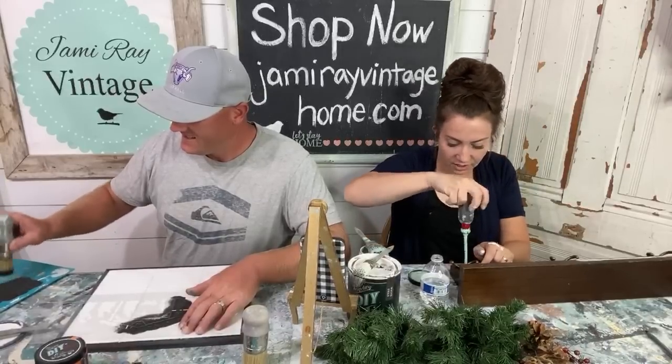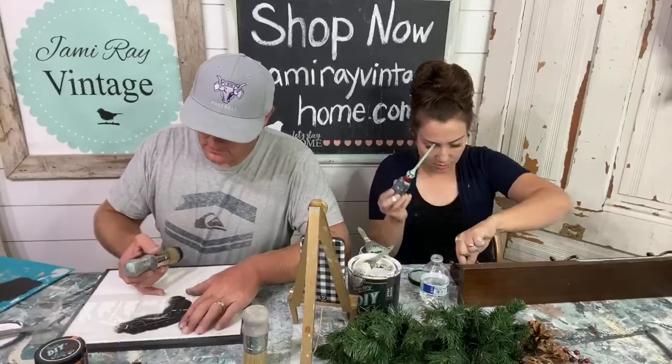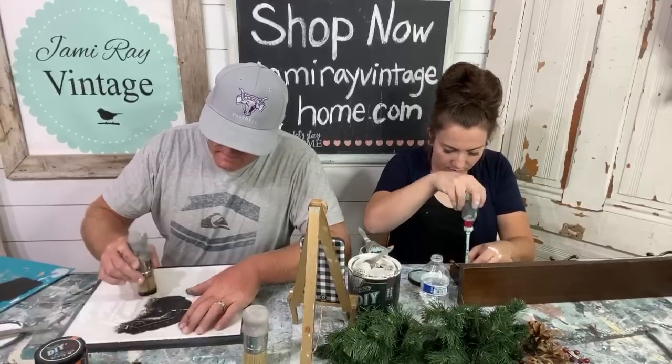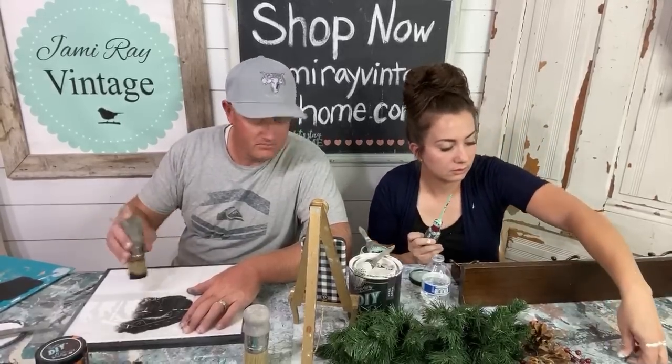I didn't want to paint over these. I kind of like the distressed brass of them. What is this? Do you think this is brass? What would you call this? Yeah, that looks like brass.